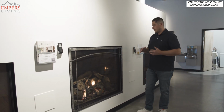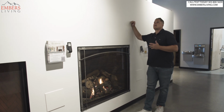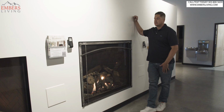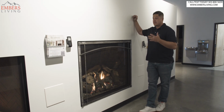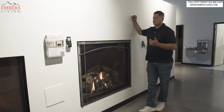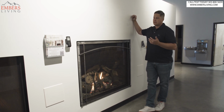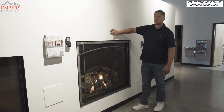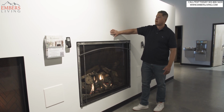Other thing, I would say 8 out of 10 installs nowadays do TVs above the fireplace. At this point in time of the video, there is no option for a cool wall system or a way to effectively install a TV above this. This wall is scorching. Scorching? Is that where we're going with?